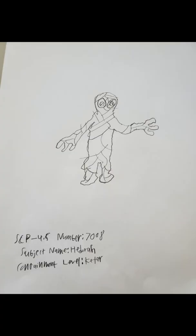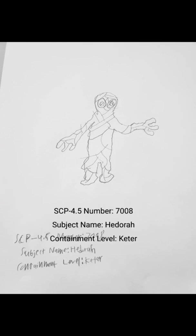This next one is SCP-4.5 number 7008. Subject name Hedorah. Containment level Keter. Special precautions: it needs to be in a 5 by 5 meter humanoid containment unit. The thing is only around 6 feet tall and weighs approximately 200 pounds. It's more or less a swamp monster-like creature. It has all the organs, but let's just say the smell coming off of it is awful.